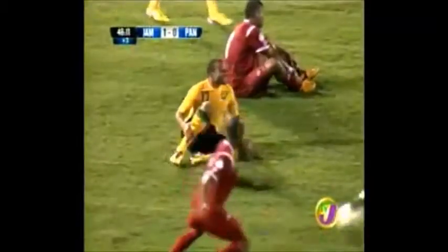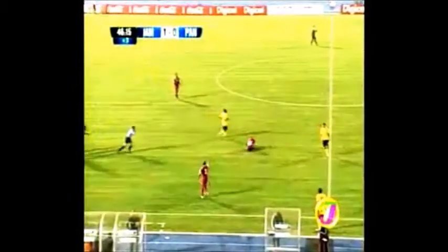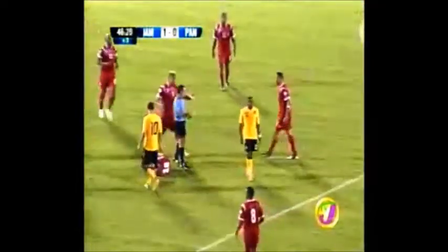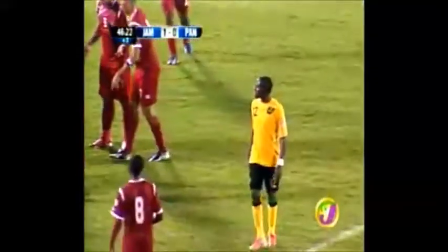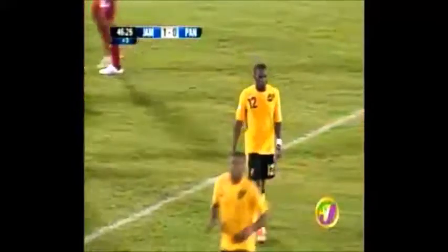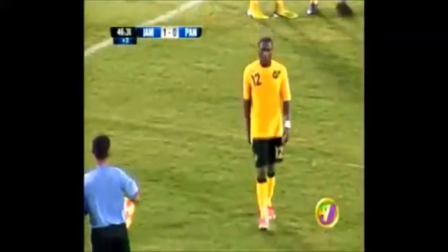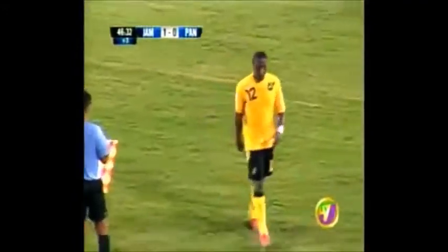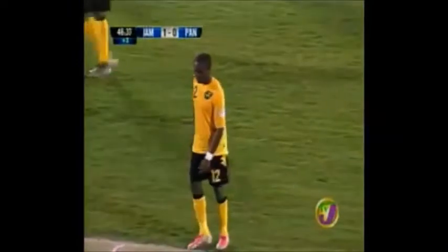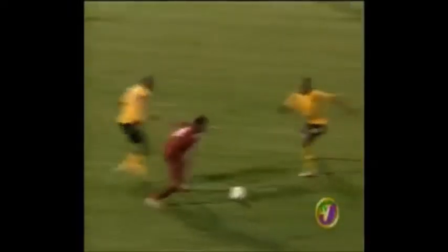And Jermaine Taylor will probably come in and play the central defensive position. And Omar Daly will go in a right back position, I suspect. So again, a couple of players down again. So Nosworthy in some problems.